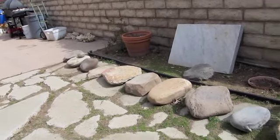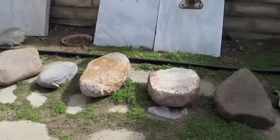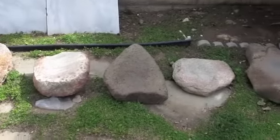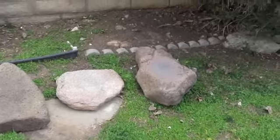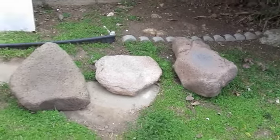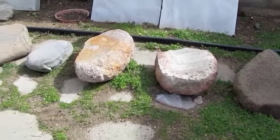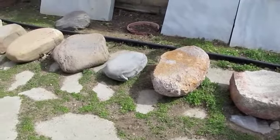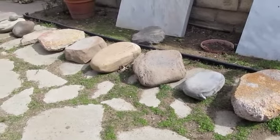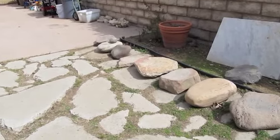And here's what the other side of my rock pile in the yard looks like. These things here, I want to be clear, I've picked these things up in probably 4 or 5 states, probably California, Arizona, New Mexico, Texas, 4 states.